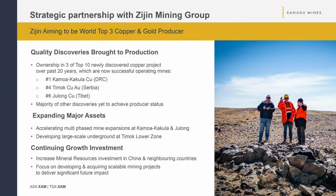And importantly, when I look at a company like Zijin, it's a company that's got the bank balance to actually build the project. So, I think you can do lots of deals out there to progress a project, but building a relationship with someone that has the balance sheet to build a project is very important. So this PFS is advancing rapidly, and you'll start seeing sort of mine readiness coming into play.